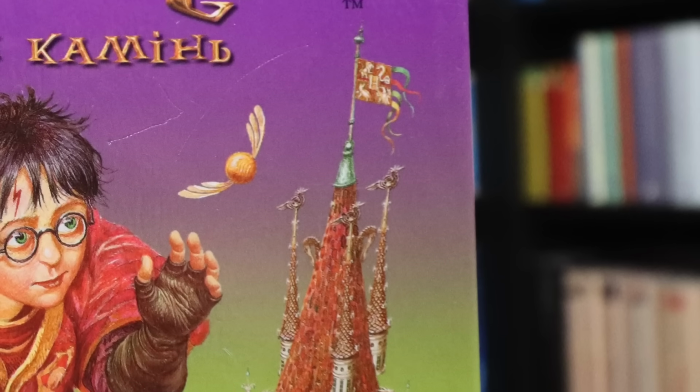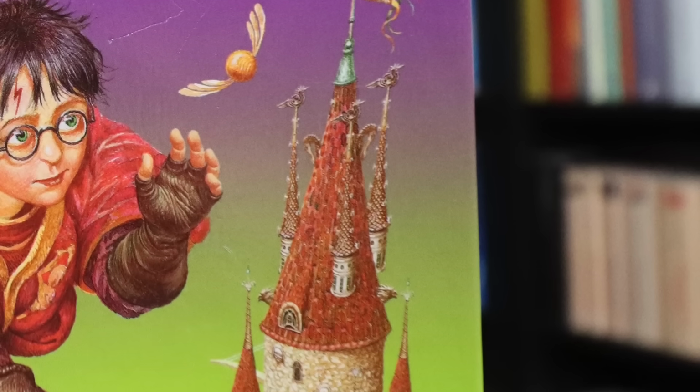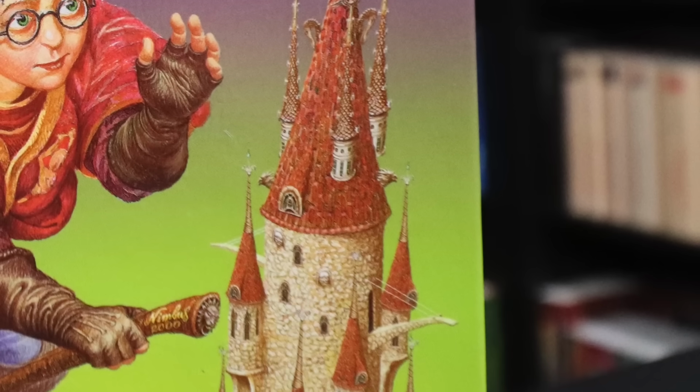Even the flag on top of the tower in the background features the Hogwarts crest. There are faces in the castle itself. I mean, literally intense detail. I don't think I can say that enough. You guys will hear that throughout the video. Like, detail, detail, detail. There is so much detail in these books.